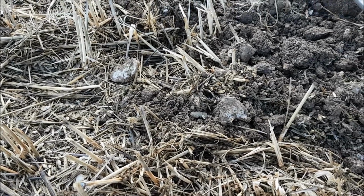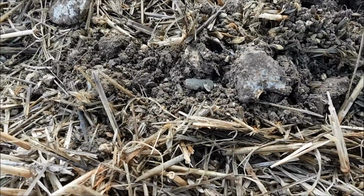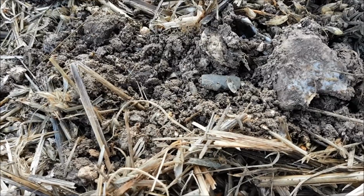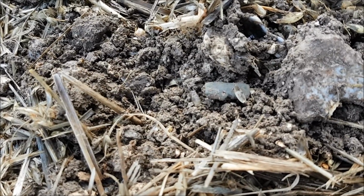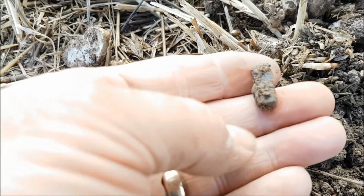Here we are, Sunday morning. It's going to be the last day of October that we can get out. I think I've just had an interesting little find. It looks like a little votive axe. That's as far as I've got.